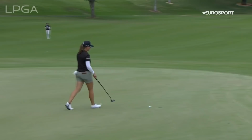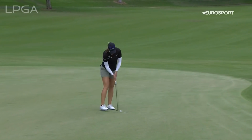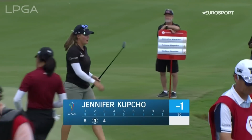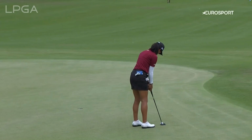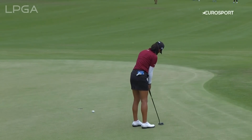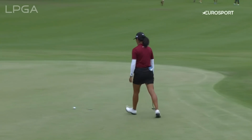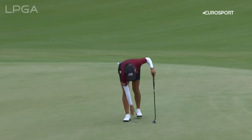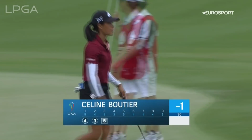Came right out of that one, knew immediately. Did not hit a very good chip shot, very unlike her. So this now for par. And that was a very sloppy bogey. Still has yet to make a par. Birdie, birdie, bogey.